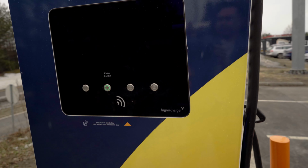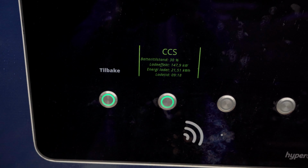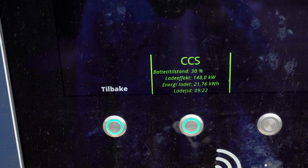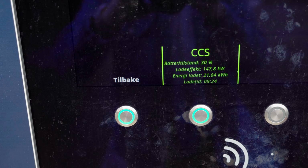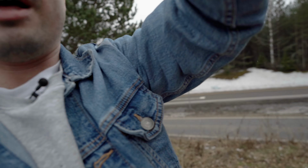So let's take a look here. We connected at 8%. We've now been connected for 9 minutes here. And yeah, we are getting almost 150 kilowatts at 30% stated charge. So that is really nice to see that even though this car doesn't maybe have the highest peak charging speed, it actually has a very flat charging curve.